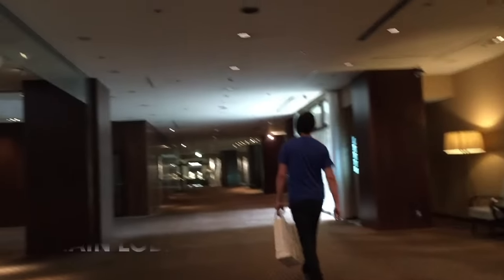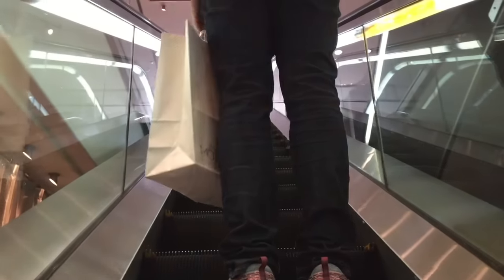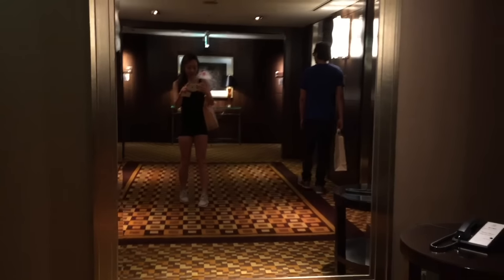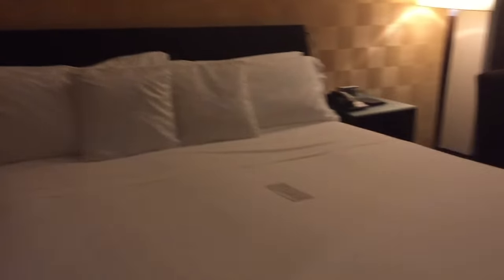Here we are at the main lobby area, and we're just going to be heading upstairs to our room, so I'll show you a bit of that. I will have to say that while this hotel does have a few Japanese elements such as the garden, not everything is very Japan, so I guess it has an Americanized feel as well, so it's something quite familiar that we were coming to.